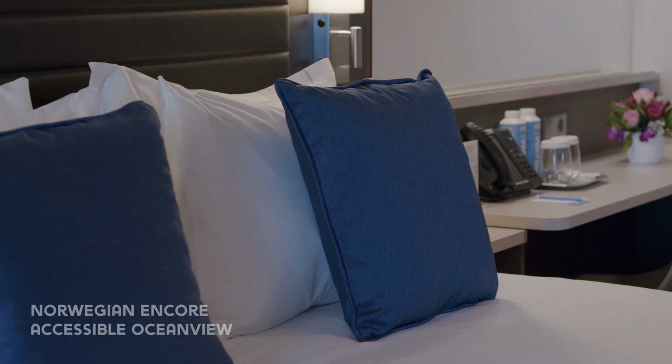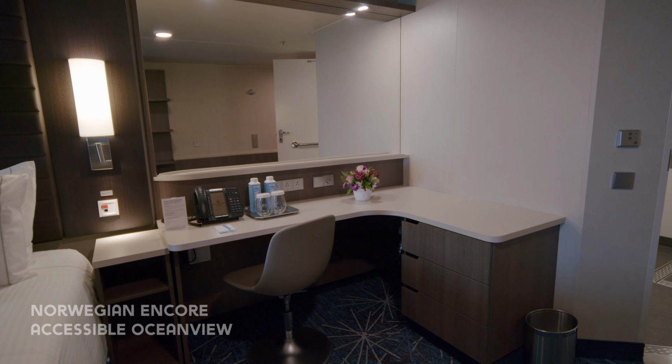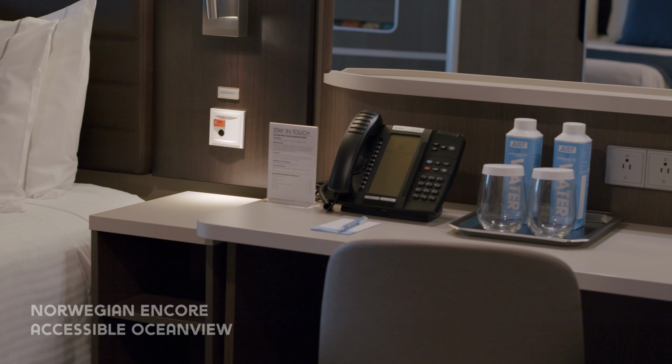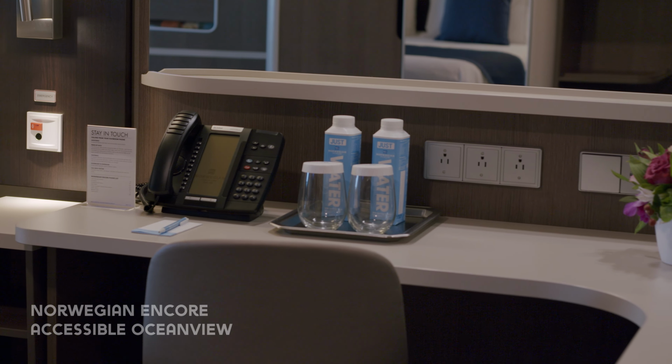The room is large with plenty of space. Like a standard ocean view, there's a desk and plenty of storage, including adjustable hanging rods. The cabin has extra wide doors for easy access.